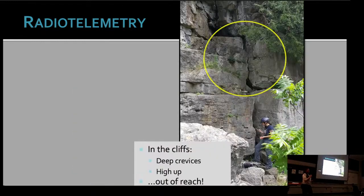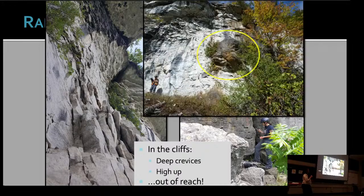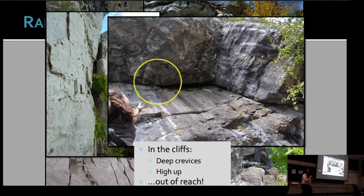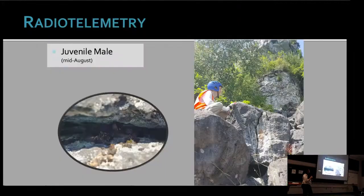So where were they roosting? Here are some pictures of their roosting sites. They were roosting deep in crevices, high up, and out of our reach. So we couldn't visually confirm most of these bat roosts, except for the juvenile male. In mid-August, we tracked the juvenile male to a crevice in this large boulder. You can see the large crevice in this boulder, and there's the little guy hiding out in the crevice.